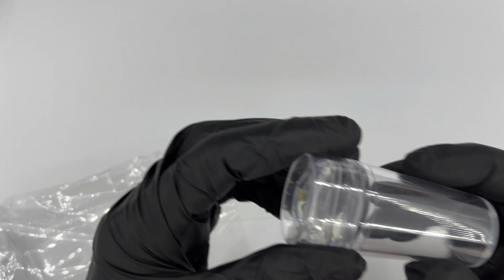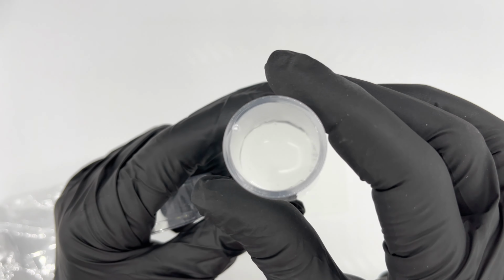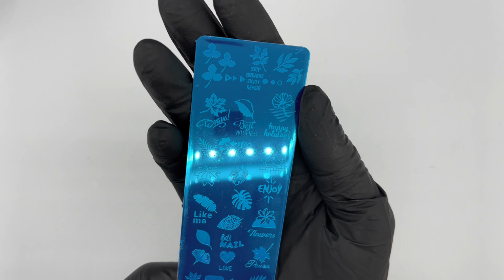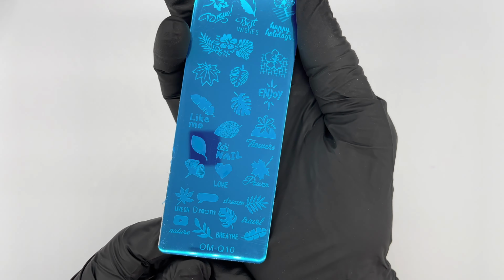Scraper and a clear stamper, so you can see your design through it, easy enough. Here's just a few more stamping plates. These have got more different designs, these are leaves. I'm not very good with nail art just yet, but yeah. It's always nice to have a little help in hand, if you can call it that.